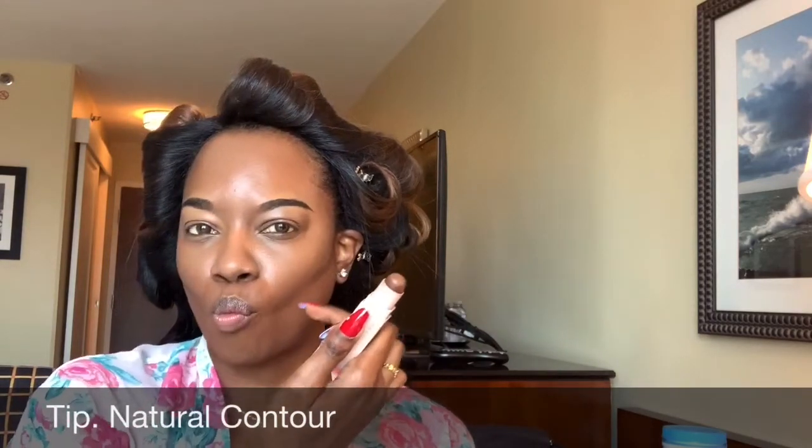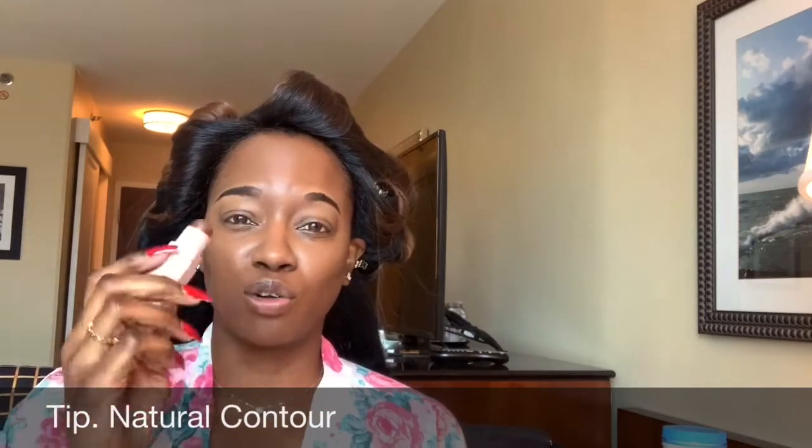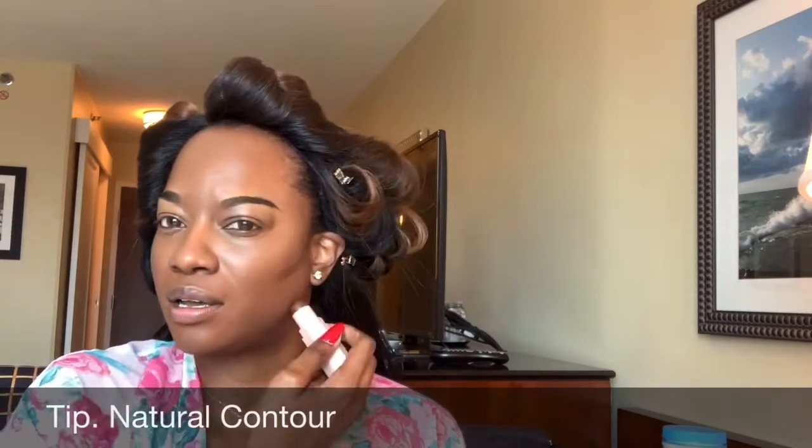So like right here under my jawline, just a little bit. This is the espresso stick from Fenty, another brand that I love. And Scott Barnes will tell you, you want to go right underneath your jawbone, right? So this is my cheeks. This is my jawbone. So that's a really great rule of thumb. Make sure that your contour is going under the jawbone. And I'm just going to take this right alongside here and down my neck.